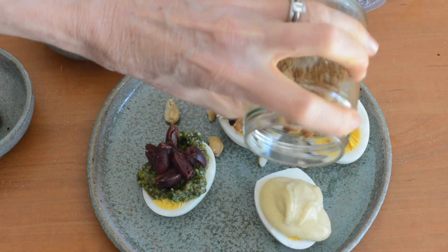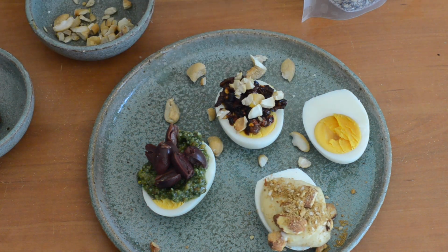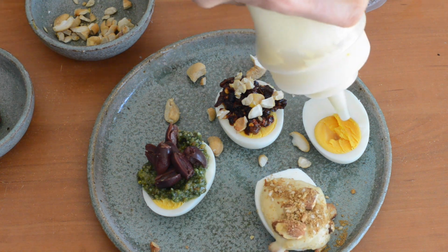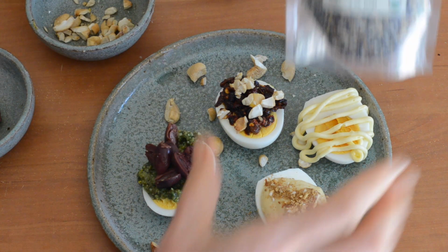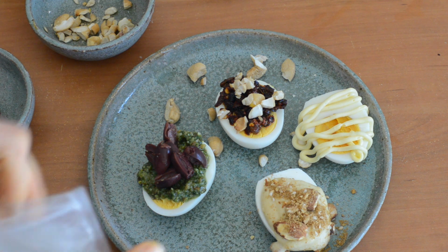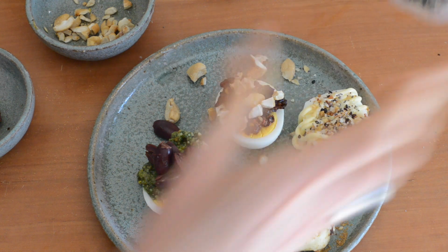And some dukkha, however you say it. Oh, it's going to crash. And then last one, mayo. And some everything bagel spice. Yay, snack time.